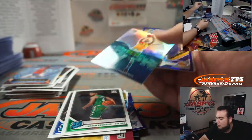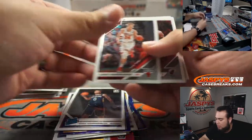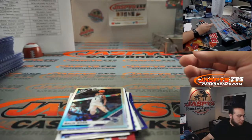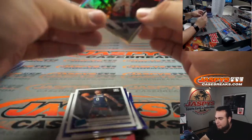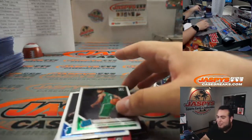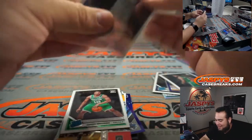Splash Giannis Antetokounmpo. Rajon Rondo, Nickeil Alexander-Walker, Malik Monk, and DeAndre Jordan. So no autograph, but man, some nice stuff though. Right here. This is a $600 mixer, Cole. I want all the heat to be here too. More heat here because a lot of customers are depending on it.